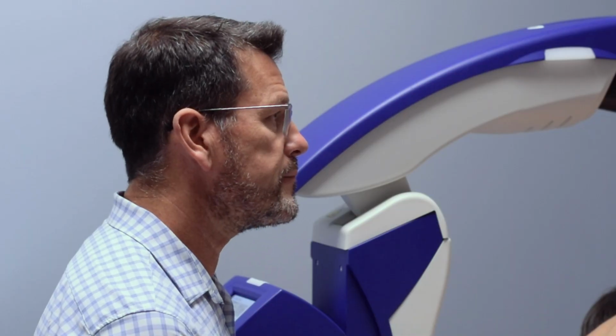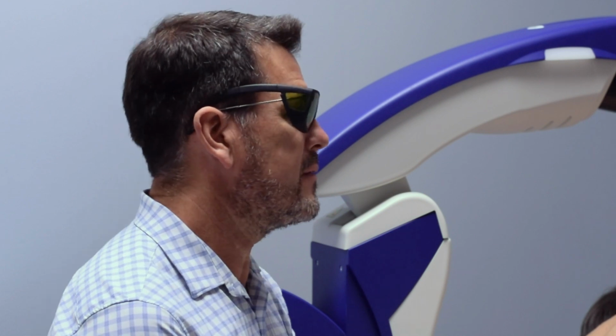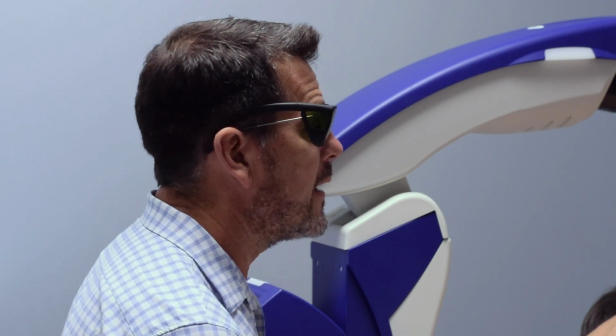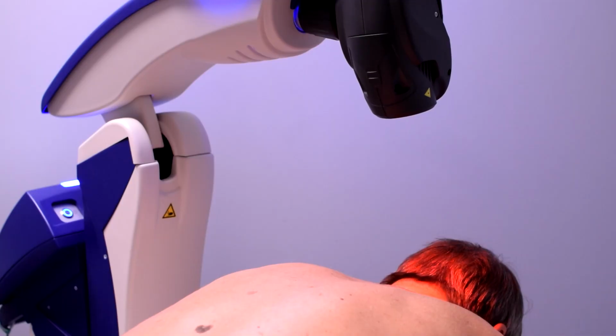And so we'll typically find out by asking the patient where they hurt, where the best place to apply the laser is, and then put on our glasses, have the patient put on their glasses, come over to the MLS system. The patient's now receiving laser therapy.